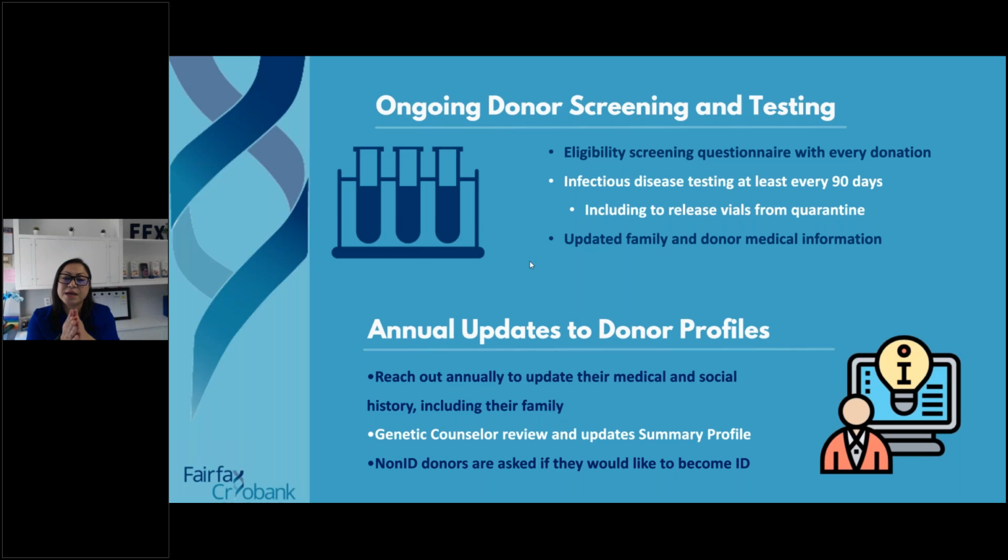So every year, we send an email or a notification to update their medical and social history. They can also go into their account and update their information as well, like if a grandparent died or someone is sick with an illness, etc. All this information will go to the genetic counselor, and she will review and do any updates to the summary profile. The summary profile is in the donor search, and when you click on the donor, you go to the donor summary profile, and at the very end is where they do any of the updates.